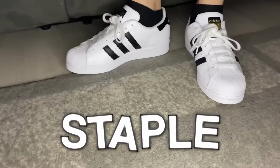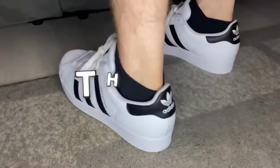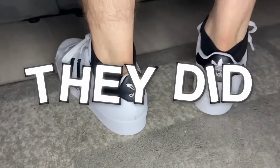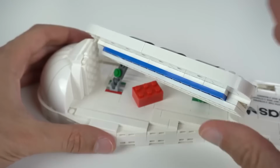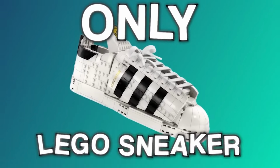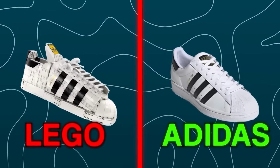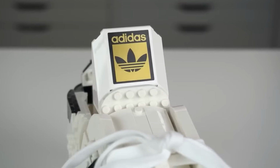It's literally the staple of Adidas shoes, so LEGO had to have done more for this shoe, right? Well, they did, and it's far from wearable. This is the LEGO Adidas Superstar set, and it's one of the coolest LEGO sets ever. This is one of the only official LEGO sneakers ever released, and the fact that they made a wearable shoe to match with it is super sick. This really just goes to show how dedicated LEGO actually is.